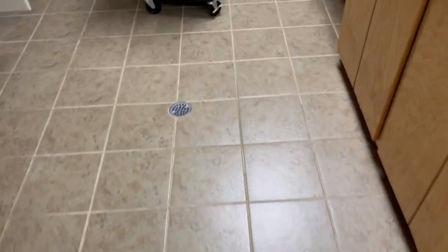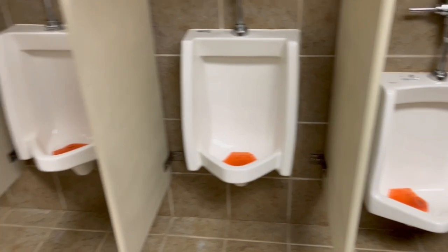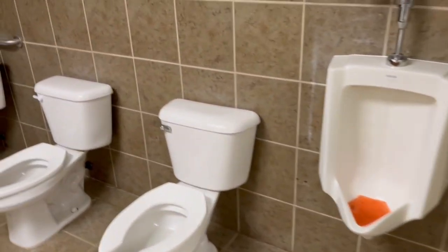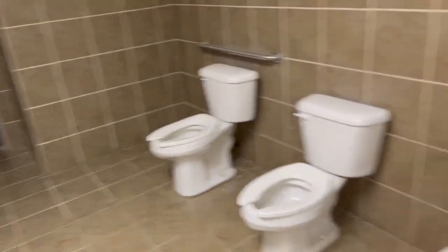back together. All right, there we go. It's all clean and dry. It's not black anymore. Now I'm working on the stalls. I've got the dividers up for the urinals, and I'm working on the next section.